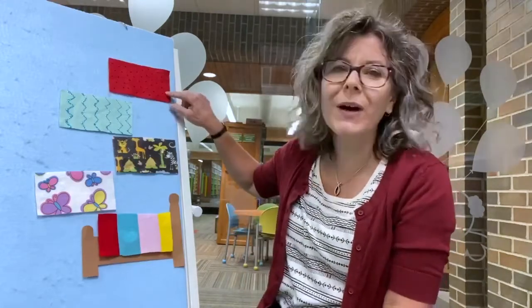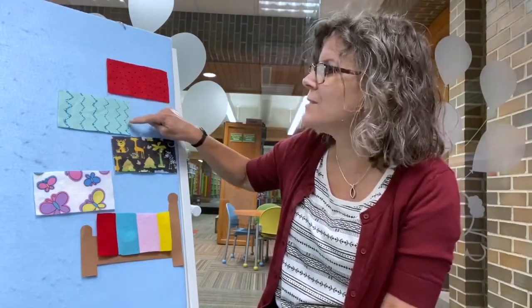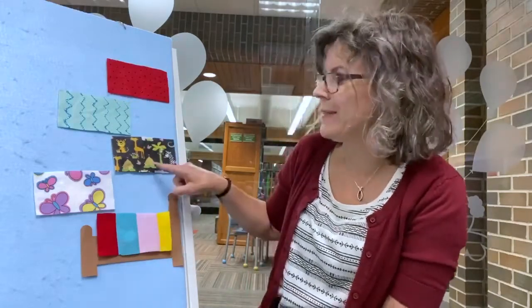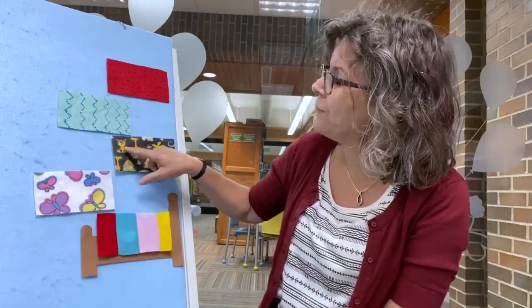Okay, well, we didn't talk about these colors yet, did we? We've got colors and patterns. Do you know what color this top one is? It's red, and it might be hard for you to see, but there's little red polka dots all over it. How about this next one? That's blue. And did you notice the blue zigzag pattern on it? Okay, how about this one? It's very colorful, isn't it? It's black with some animals on it. We've got a zebra and a monkey, a giraffe, and a tiger.